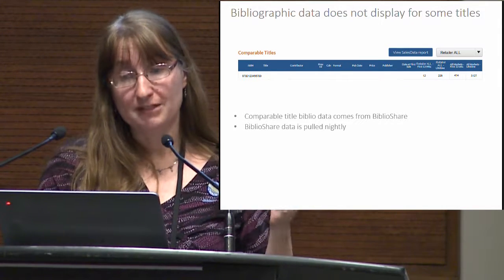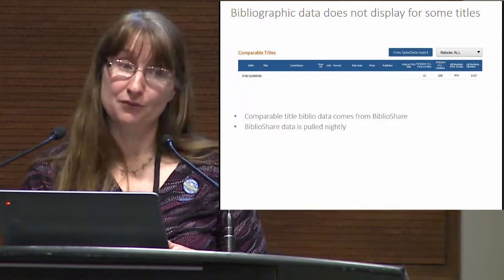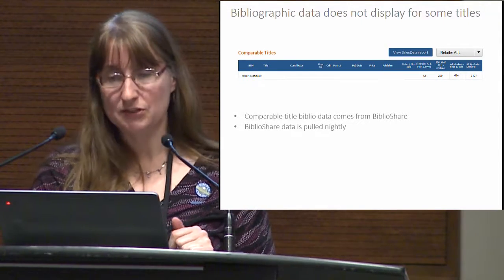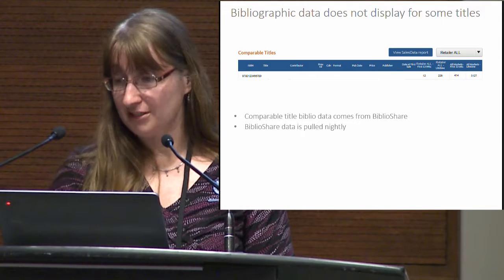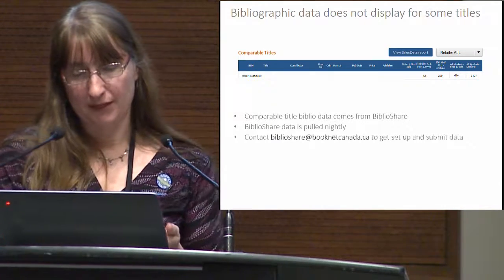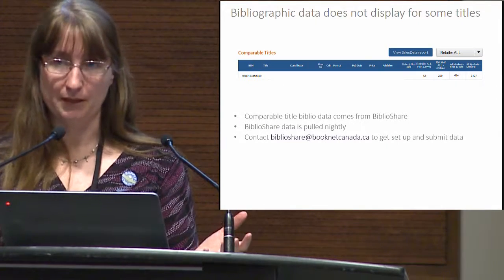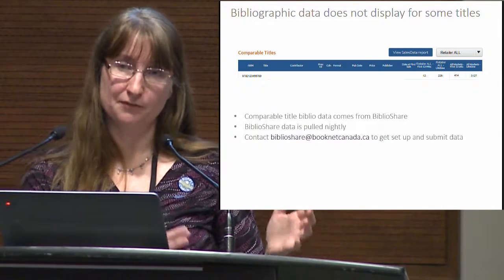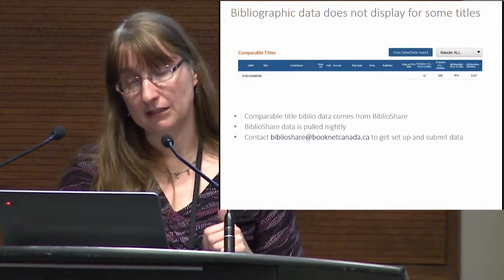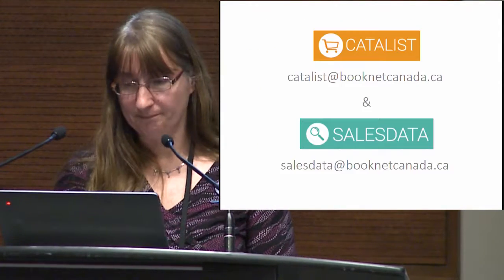If it's a comp that has just been added to the CataList system, it may just not be pulled over from BiblioShare yet. We run that process nightly to update data and pull over anything that we're missing, so you may see it update in the next day. If you're a sales agent representing multiple publishers, and you're seeing that some particular publishers are always missing, we'd be happy to get them set up with submitting data into BiblioShare. It's free for them to do so. Just put them in touch with us and we'll do our best to get them submitting.